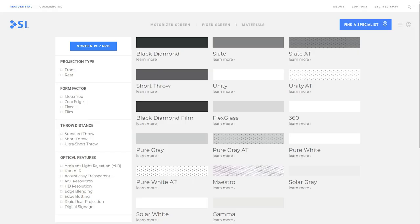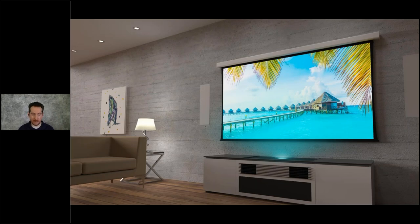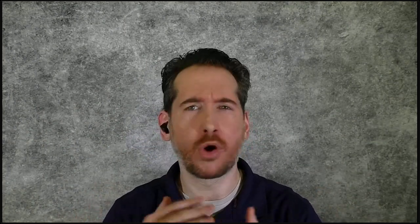So we've talked about all of the different materials. Now, you also have some other materials that, just real quickly, talk about a gray screen and a white screen. What's that? Absolutely. So as we mentioned in the very beginning, whenever you're in a totally light controlled room, a white and gray screen is going to perform beautifully.